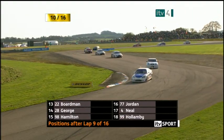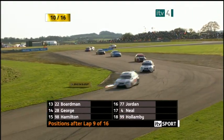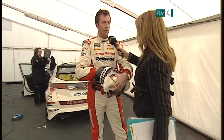So let's go down to the pits. Louise is with Matt Neal. Matt, talk us through that move. Got a cracking run through Church, and then got a good draft off the Beamers coming down into the final chicane. Seemed like Collard braked early for Caney, and whether he was trying to snooker Caney with me, but because he braked so early, I managed to go all the way around the side of the pair of them, and then Rob just chopped across and hit me in my front wheel, so that took the pair of us out.